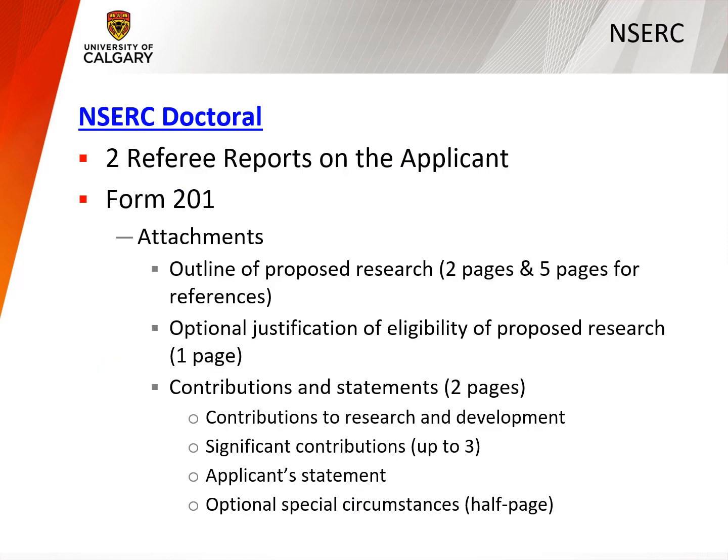For the NSERC doctoral application, you have 2 referee reports on the applicant. You have Form 201, and the attachments are an outline of the proposed research, optional justification of eligibility of proposed research, then contributions and statements, which include contributions to research and development, significant contributions, applicant statements, and optional special circumstances if that applies to you.